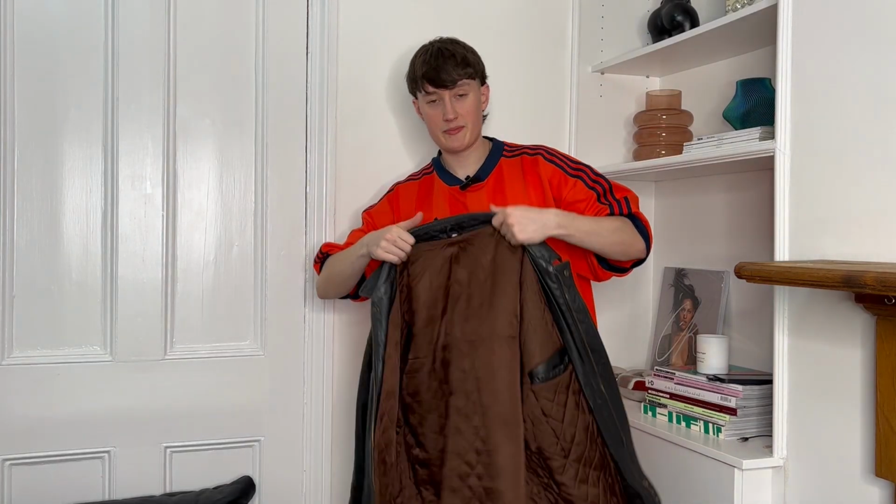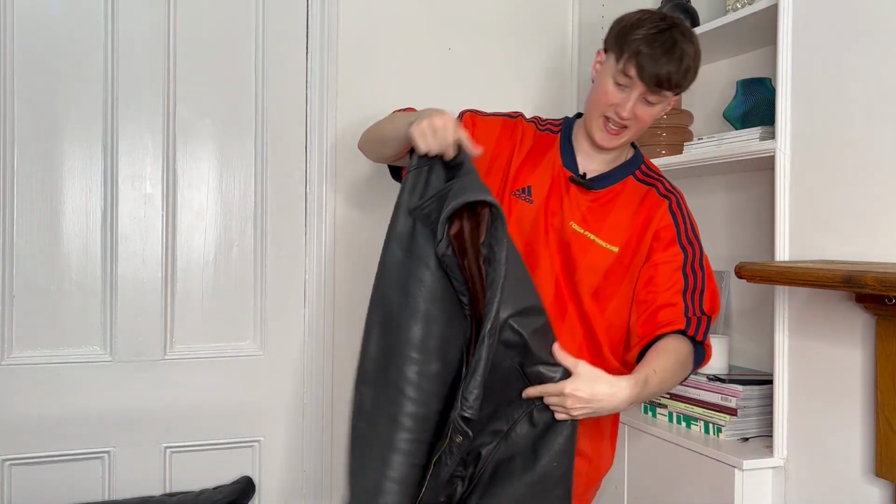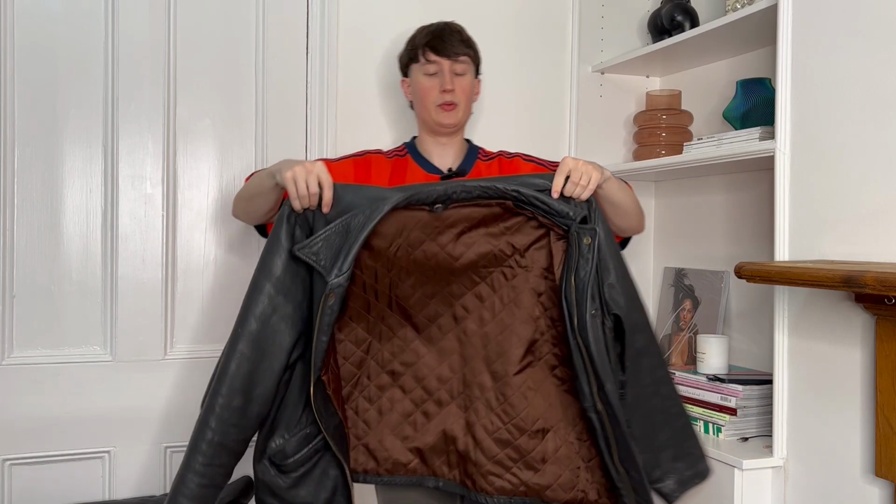And then finally with my jackets, I think everybody needs a nice big bulky leather jacket going into fall winter.